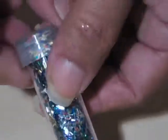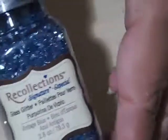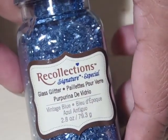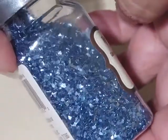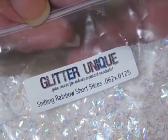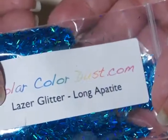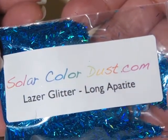But the angel wing dust, I had this mixed color tinsel, glass glitter, vintage blue from Recollections, matte aqua hex 062, shifting rainbow short slices from Glitter Unique, Pink Lady Nail Designs Matte Pink Star Mini, Long Solar Color Dust's Laser Glitter.